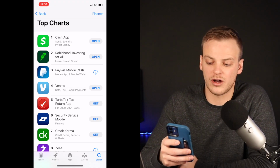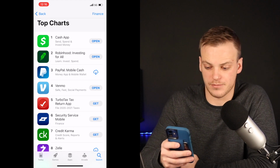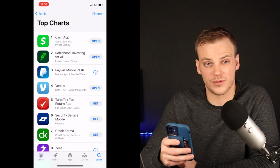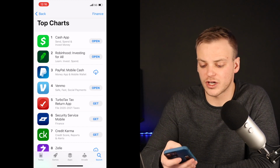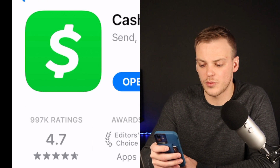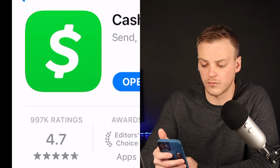Cash App is growing so rapidly that I actually wanted to pull this up here on my phone and show you guys that it is now number one on the top chart for finance apps. It actually beats out Robinhood, it beats out PayPal, and Venmo, which is in fourth position. Let's actually click on this and take a look at what the ratings are. So they currently are sitting at 997,000 ratings with an average star rating of 4.7.